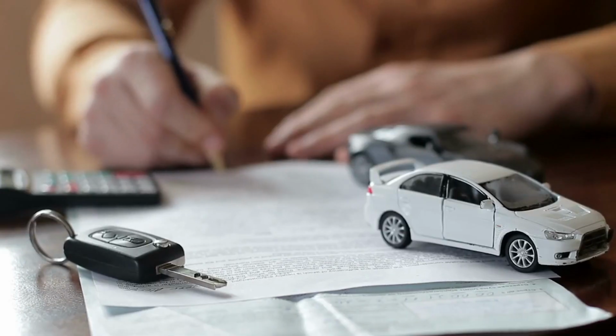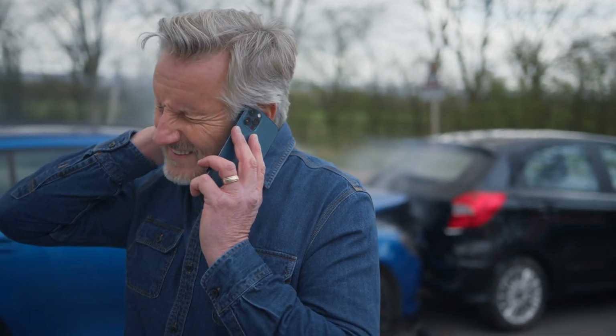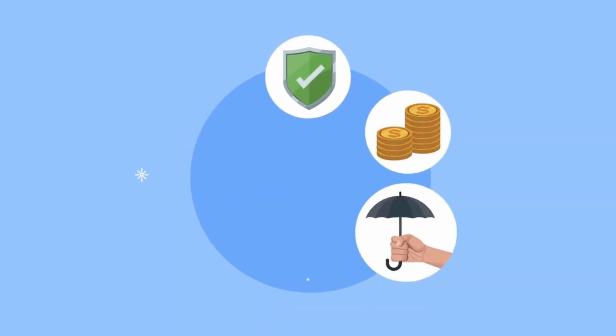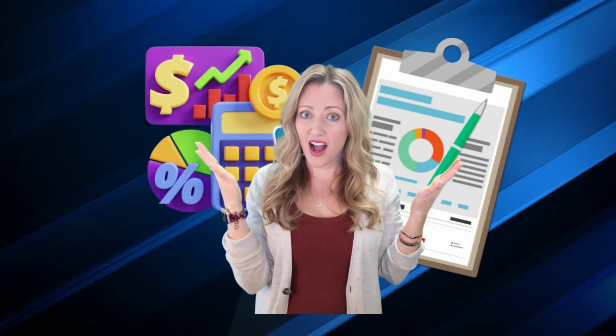Car insurance isn't just a legal requirement, it's your financial safety net. Imagine getting into an accident without coverage. The out-of-pocket expenses can be overwhelming. Insurance helps cover medical bills, repairs, and even legal costs in some cases. But how much coverage do you really need?